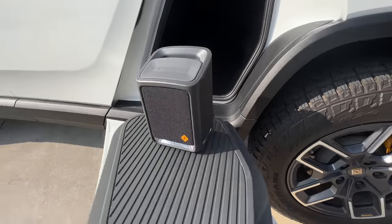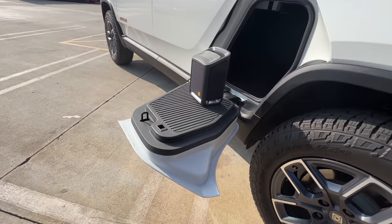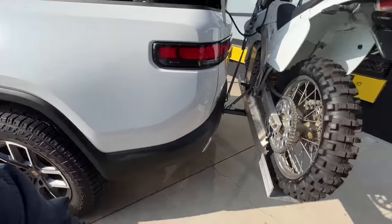No camp kitchen. The radio is, oh look, you get to hear the radio. That sounds, doesn't sound that great, by the way.